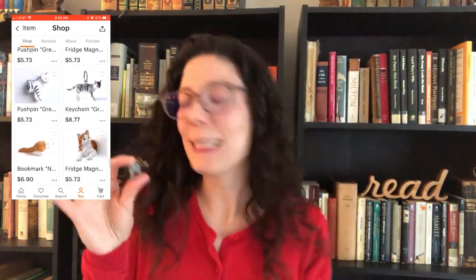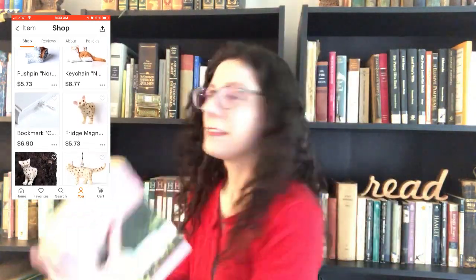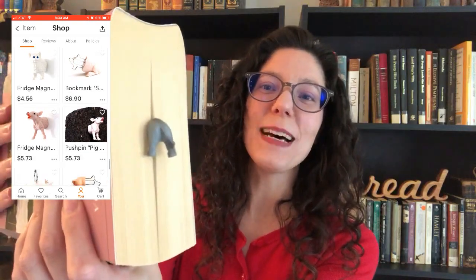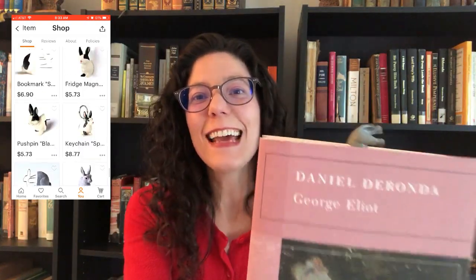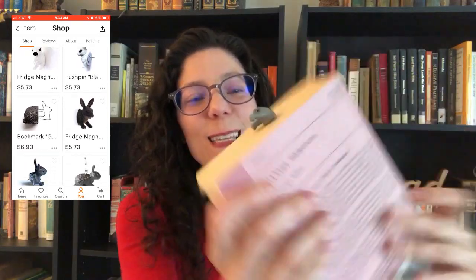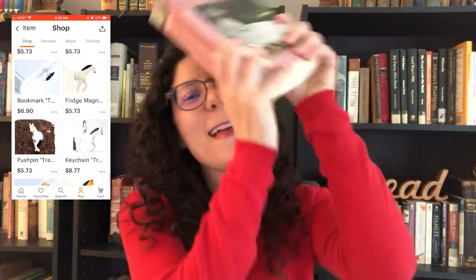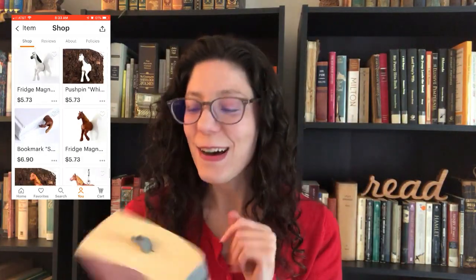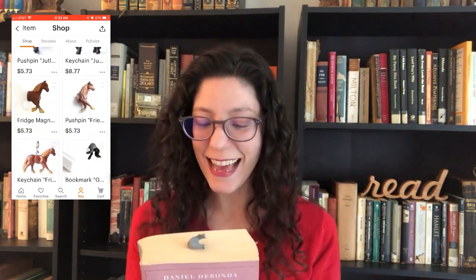Okay, so I want to try how it looks in a book. So I'm just gonna grab a book from somewhere. Okay, here we go. Daniel Deronda. Okay, let's try this. There's an elephant butt sticking out of it. Oh my goodness, this is so cute. I can't even stand how cute this is. I'm just gonna say elephant butt like 5 million times, because that is the cutest bookmark I have ever seen in my life. I can't stop laughing. It's just so hilarious. I love it so much.